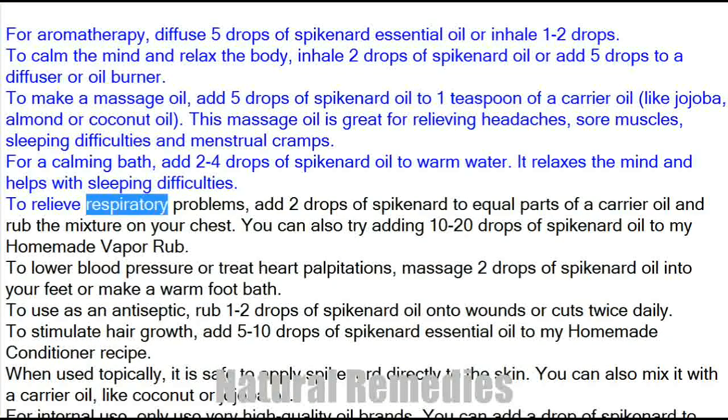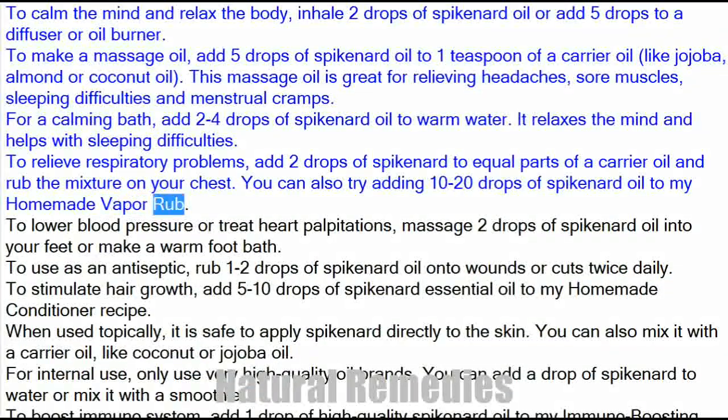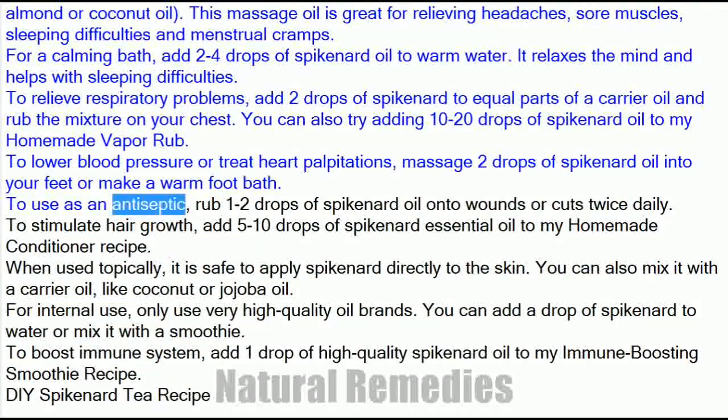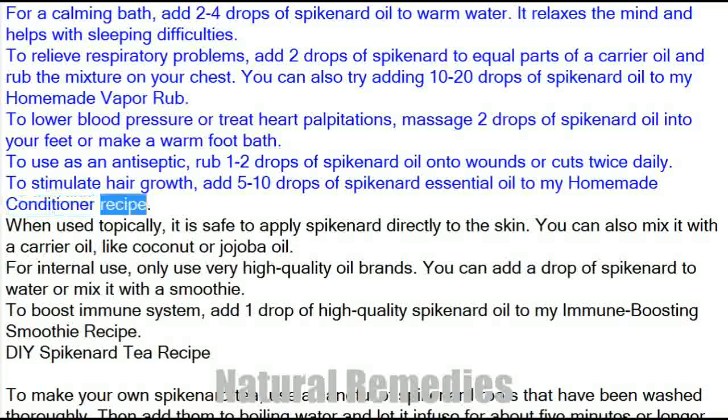To relieve respiratory problems, add 2 drops of spikenard to equal parts of a carrier oil and rub the mixture on your chest. You can also try adding 10 to 20 drops of spikenard oil to my homemade vapor rub. To lower blood pressure or treat heart palpitations, massage 2 drops of spikenard oil into your feet or make a warm foot bath. To use as an antiseptic, rub 1 to 2 drops of spikenard oil onto wounds or cuts twice daily. To stimulate hair growth, add 5 to 10 drops of spikenard essential oil to my homemade conditioner recipe.